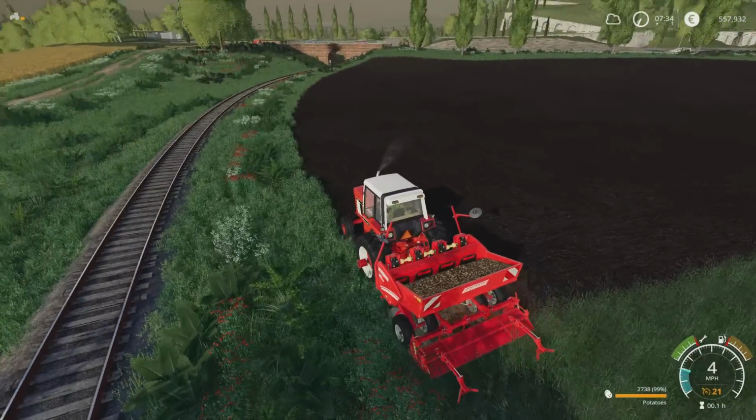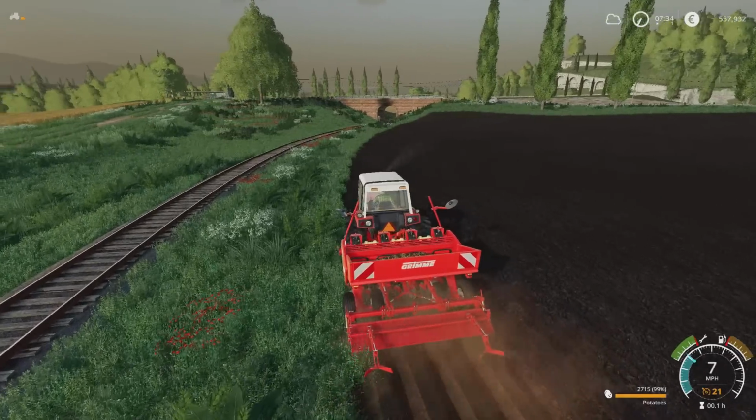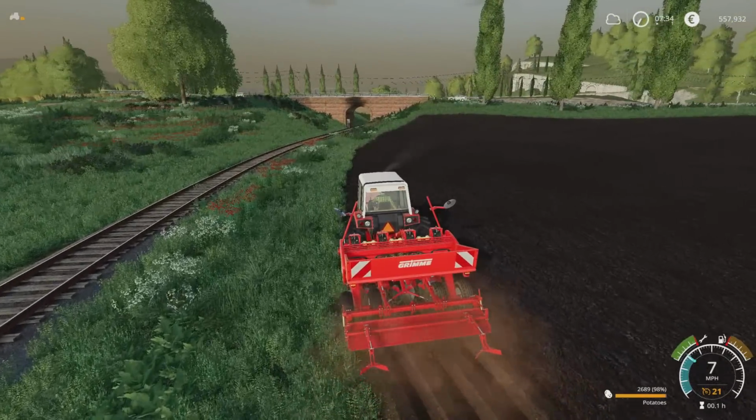Yeah, this isn't a massive field. I mean, to be fair, bearing in mind this is a 3 metre and the other one's a 6 metre. The 6 metre required 170 horsepower. This requires 150, because it's half the width, you know. It still requires a fair amount.